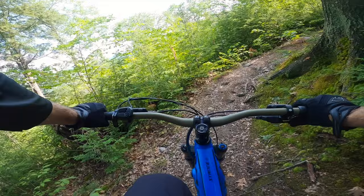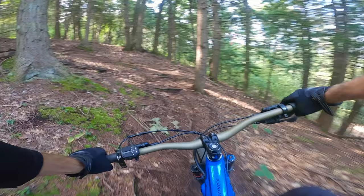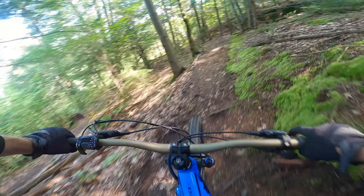All right, back into the single track. Tech climb. Still not, no big deal. Switchbacks. Woo! Sick.